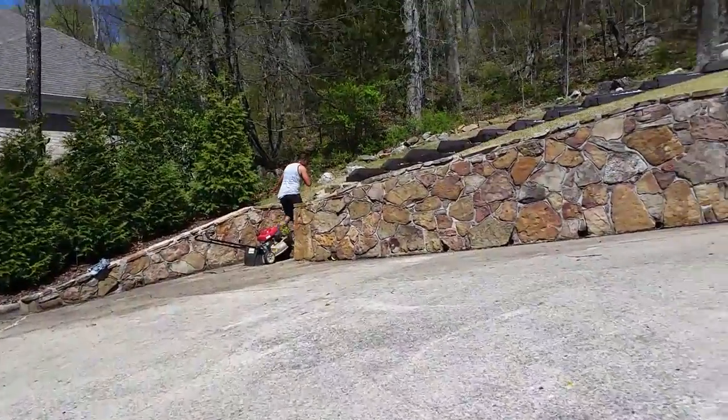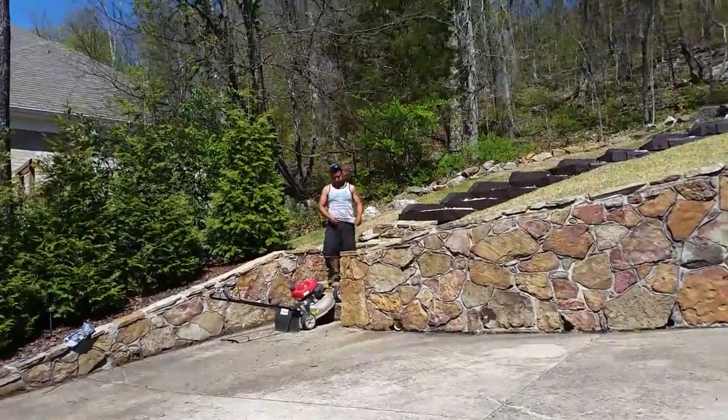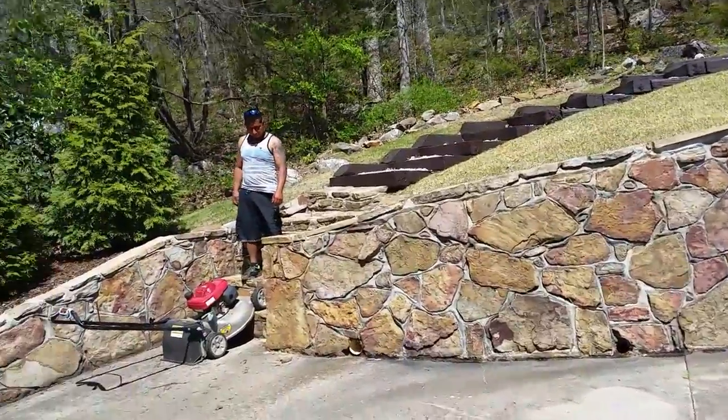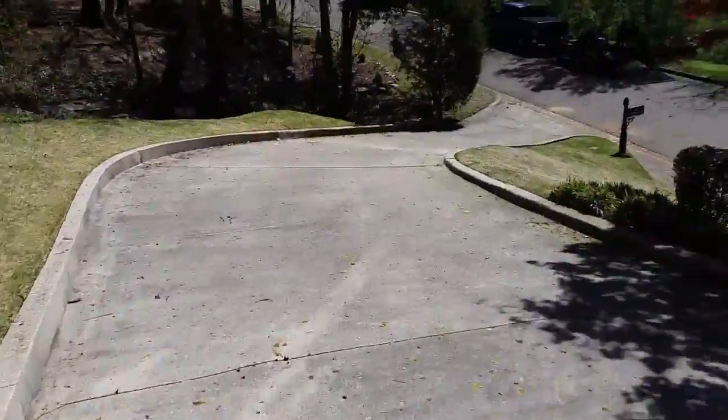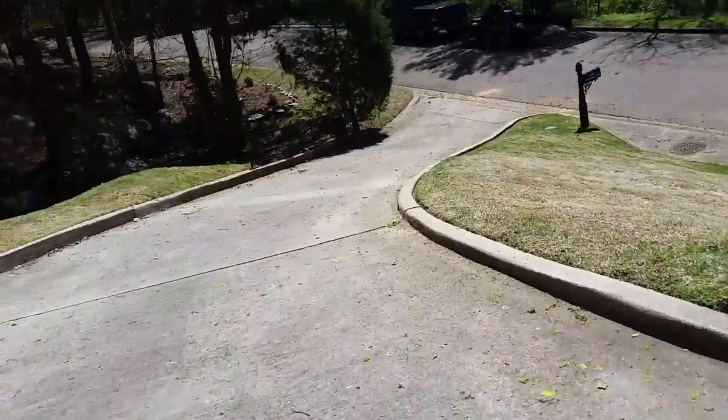My friend needs some lift right here. Not enough muscle. I'm gonna try to help him up. This thing is kinda heavy. I'm about to blow off the driveway. I'm fixing to go get my blower.